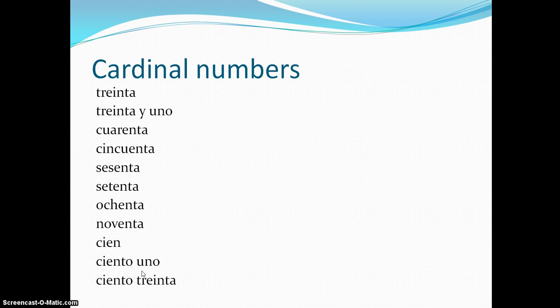Ciento treinta. So the hundreds, doscientos, fairly easy, 200s literally. Note that there's plural here. If you put it with something that's feminine, the O changes to an A. So doscientas, for example. So 200 people, doscientas personas.